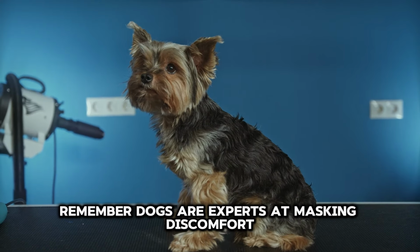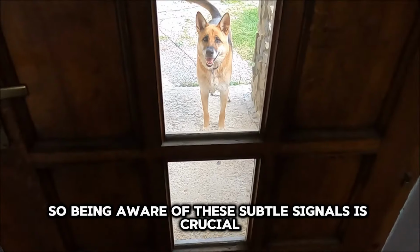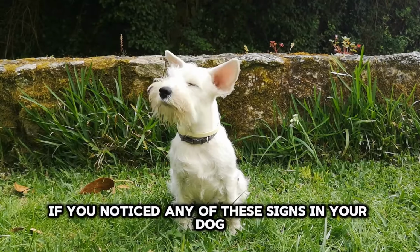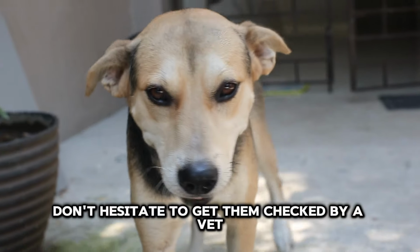Remember, dogs are experts at masking discomfort, so being aware of these subtle signals is crucial. If you noticed any of these signs in your dog, don't hesitate to get them checked by a vet.